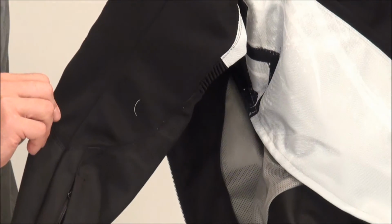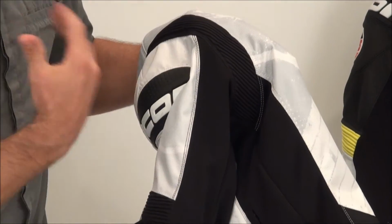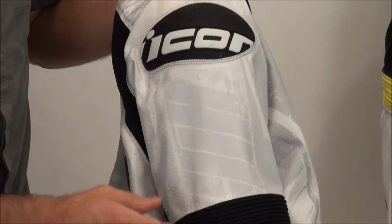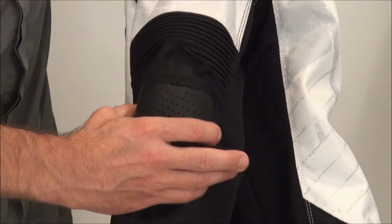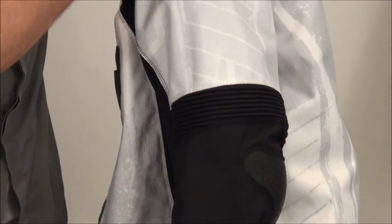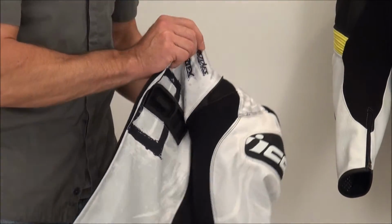In the underarm, inside of the arm, all this stretch material makes the jacket very comfortable, and that will also allow air to move in and out, aid in cooling. If you want to zoom in on that shoulder protector, that is a good looking piece, no question about it. Screen printing here on the arm. Here's our motion panel on the arm. Here is the elbow protector. All right. Like I said earlier, all the heavy Cordura nylon right in the impact areas makes this a nice, safe textile jacket.